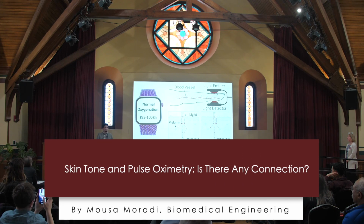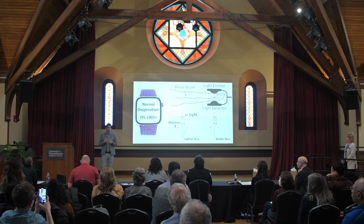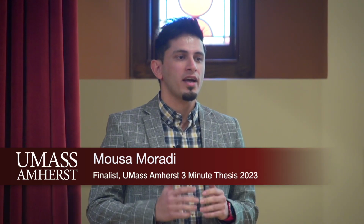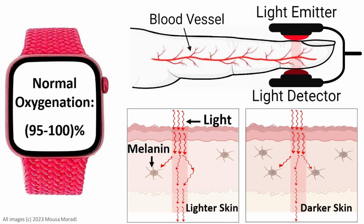Since COVID-19 started in 2020, people have been using home test kits or wearable medical devices to track the health status of themselves or their loved ones. One of these widely used diagnostic tests is pulse oximetry. Pulse oximetry is a technique to measure the amount of oxygen in our blood by shining lights into the skin.